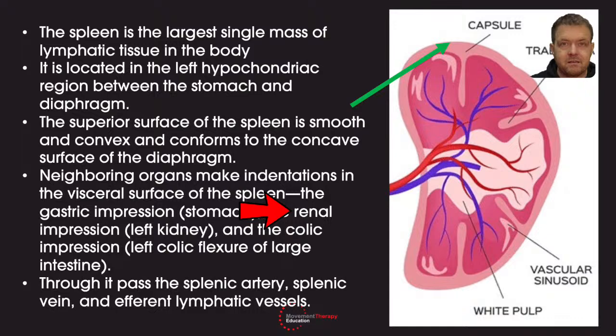So stuff comes in via the bloodstream. So what the spleen will do is clean your blood. Okay, so where the lymph node will clean the lymphatic fluid, the spleen's main job is to clean your blood before it goes back via the splenic vein into the vena cava.